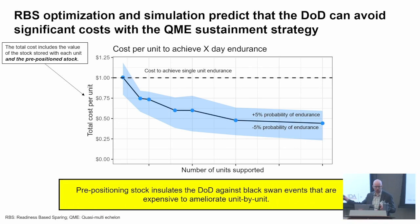And again, you could insulate yourself against these black swans combatant unit by combatant unit, but by nature that's just very, very expensive, and oftentimes the programs we work with don't have the budgets to do that.